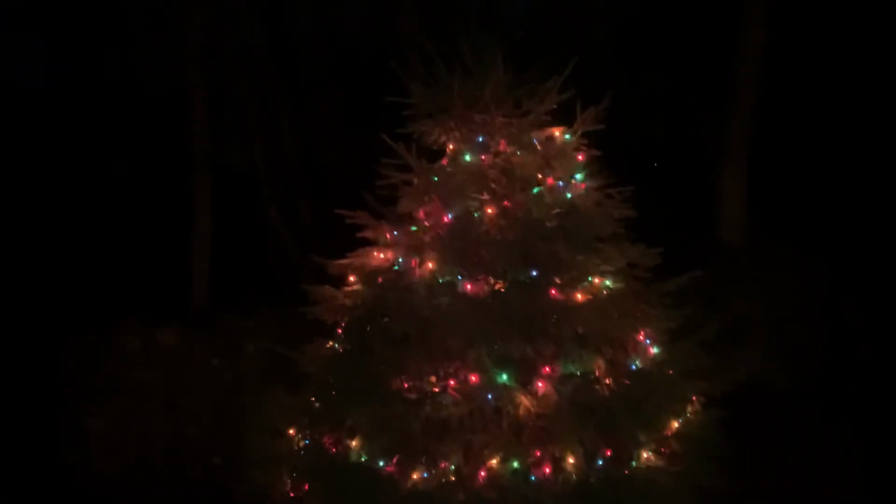And we do have some more other evergreens that go all the way down the rock wall. We might do some more of them. But this is definitely the main one here. If you go all the way back here, you can see the whole tree really nice and lit, and it's nice and bright.